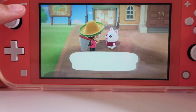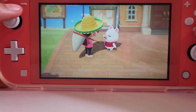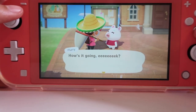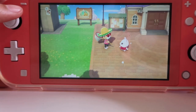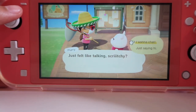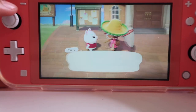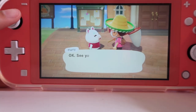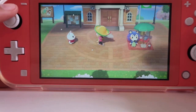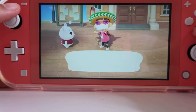Oh, let's talk to Flurry. Sorry for oversharing, but itch, itch, I'm so itchy. Oh, she has fleas. Oh my gosh. Okay, let me get her fleas. Oh my gosh, how do I do it? Oh, do I have to go behind her? This is my first time, you guys. How do I catch her fleas? I think I need to stand. Oh, okay, okay. There we go. Got her fleas.